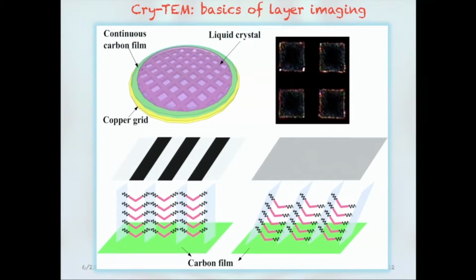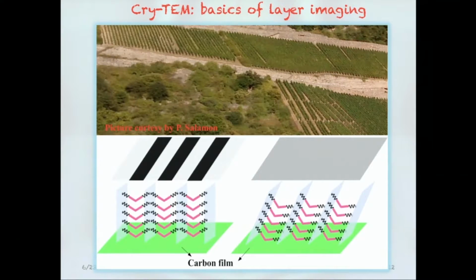This is the principle of how it works. We use a copper grid, as everyone knows, and then we can check the thickness based on birefringence. And the main principle is shown here. If you see this, I think it's a vineyard, and if you look at it from the top, you see the rows individually. But if you look from some direction, the individual rows will not be visible. You see a uniform texture.